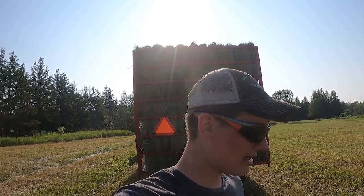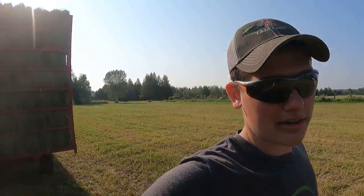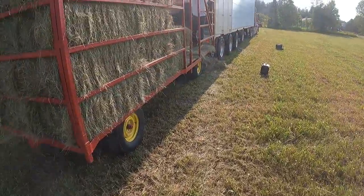Good. Stop. Hey everybody, welcome back. It's the 12th now, fourth day. We started around 8 a.m. here. We're unloading the wagon. We already got that one unloaded. That one's still to go, and this one's about half done.